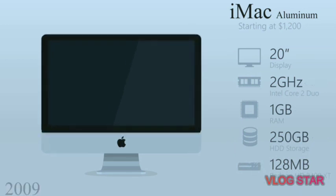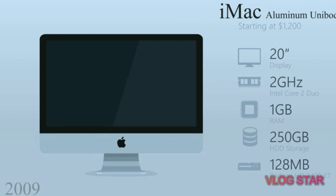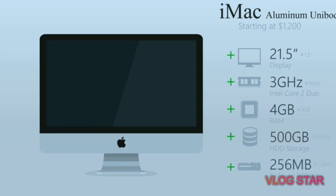The 2009 iMac was upgraded to a full aluminum unibody design, ditching the plastic backplate. The display was increased to 21.5 inches, the processor to 3 GHz, the RAM got a significant upgrade to 4 GB, and it had 500 GB of storage with 256 MB of video RAM.